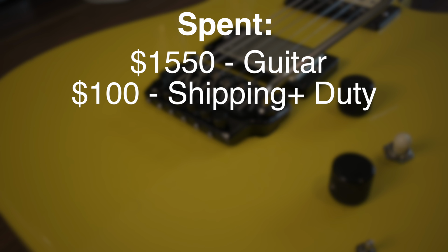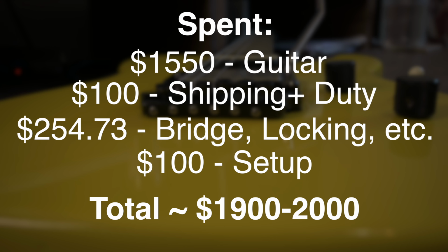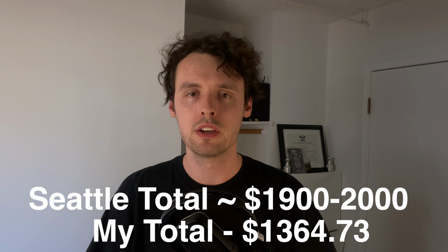If I had purchased the guitar in Seattle, I would have had to get new fine tuners, a locking saddle, and a whammy bar for it as well, because it was not included with the guitar. With all that in mind, I could expect to be probably paying roughly $1,900 to $2,000 Canadian to get the Seattle guitar up and running. Compare that to the $1,300.63 that I spent, I'd say I made a good decision.